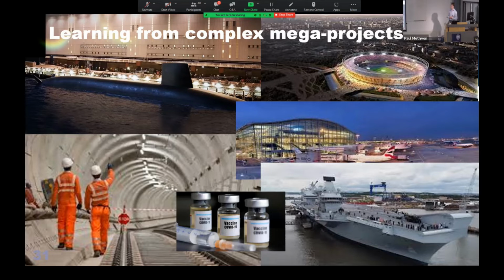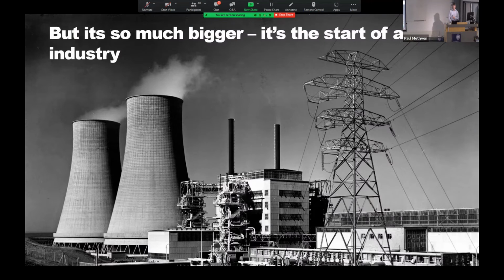And the vaccine program shows what can be done if you put the national will behind it and you get on with decision making and you empower people. So it is possible to do these things really effectively. But the scale of what we're trying to do is not just a one-off program. Really, in my view, it's of this sort of scale.